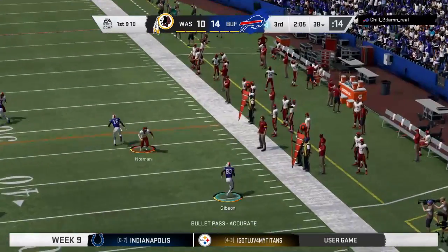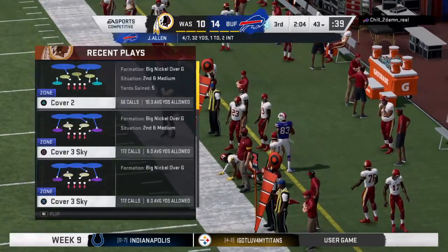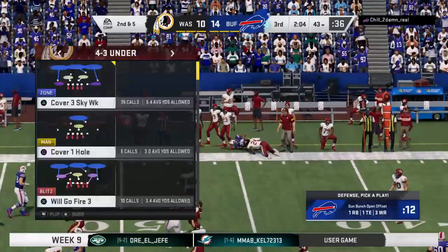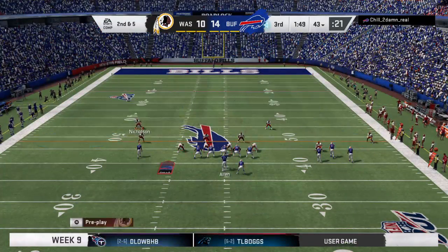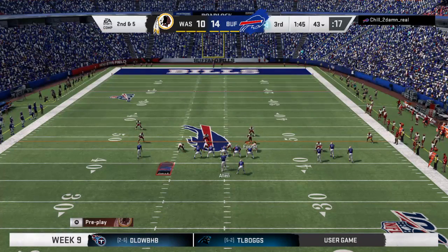Allen fakes the give and keeps it himself. This is brought in by Gibson. 5 yards on the catch there, brings up 2nd down. Out of bounds at the 43-yard line. It's a gain of 5. Brings up 2nd and 5. 56. Pick it up.